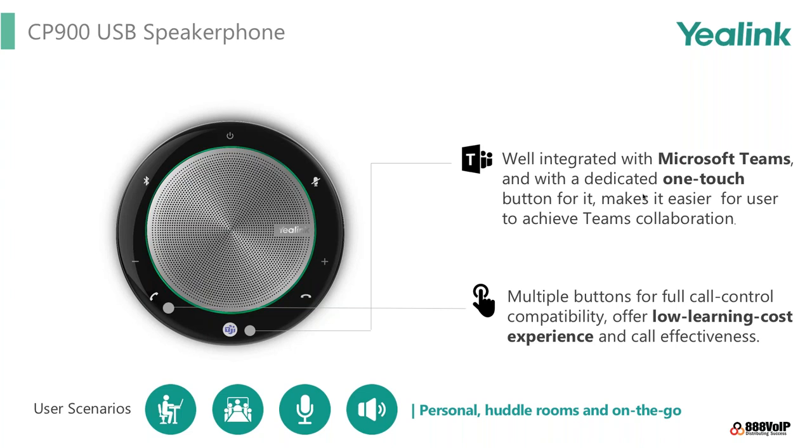So much like the T5 series of phones, at least when we're talking about the 58, we have dual use case scenarios where we can talk about just using this CP900 with soft phones and cell phones or with Teams applications and platforms.